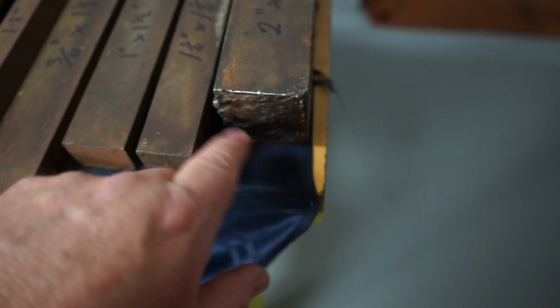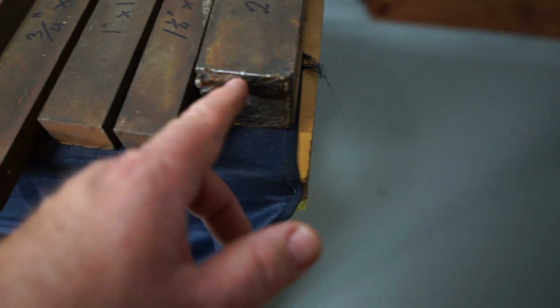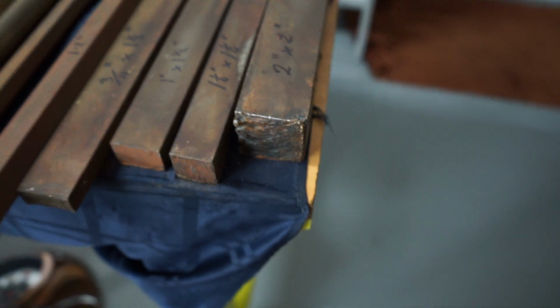Now, I'm just not sure. I think this is steel. I don't know if it's cast. I'm unsure about that, so I need to check that. Maybe hit it with a grinder and find out.